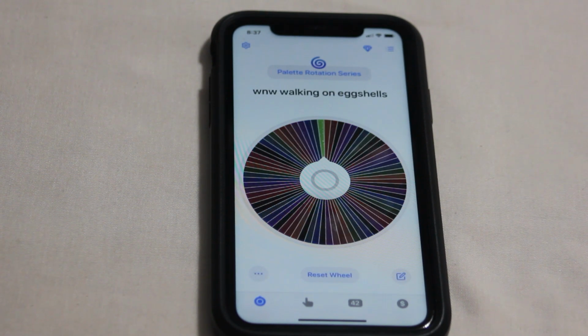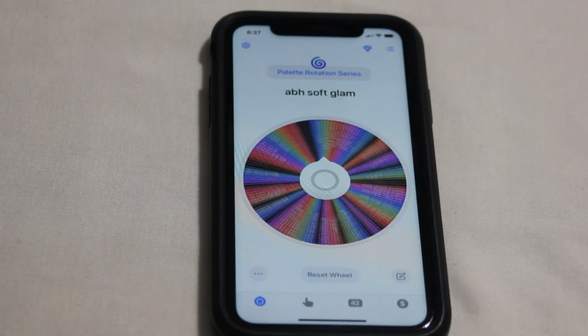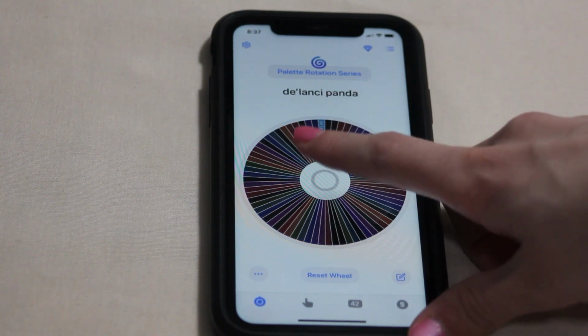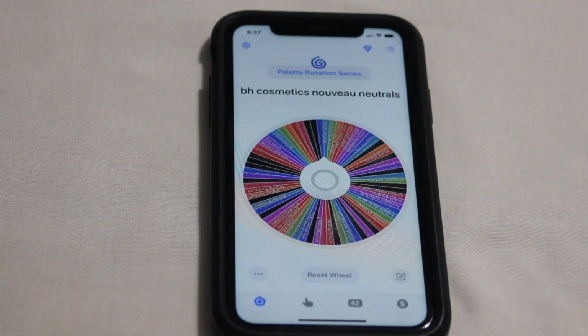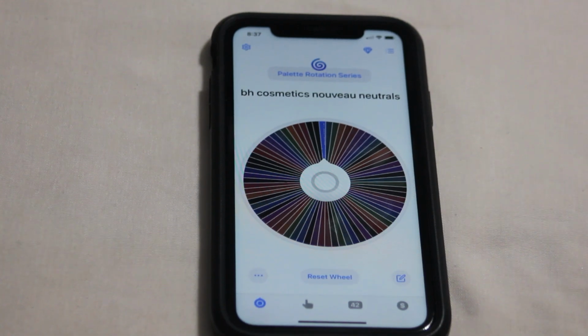Wet n Wild Walking on Eggshells. That is a super neutral quad. That'll be super easy to use. My Delancey Panda palette, and my last one up is my BH Cosmetics Nouveau Neutrals palette. So I'm going to go grab all 5 of those and be right back.